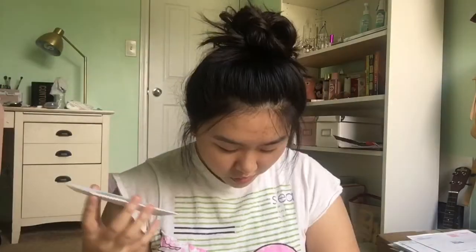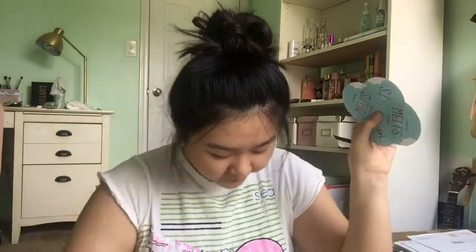So first thing that we have in the mail, it's from Austin, Texas. I can't really read the stamp here, but you know what? Let's just open it. Okay. Oh, it's from Monster Melly's Cookies. Oh, these are so cute. Okay, so Monster Melly sent me 5 of these stickers.